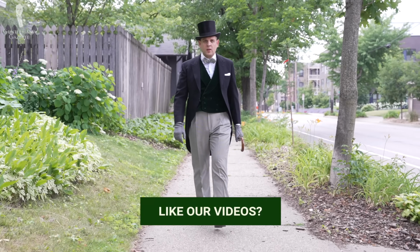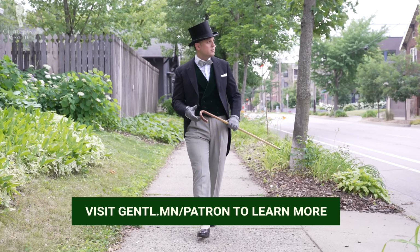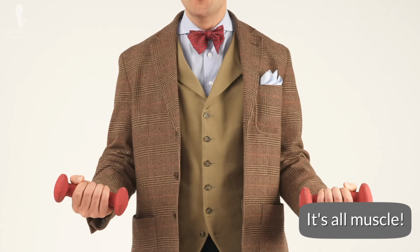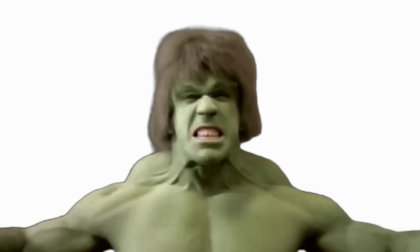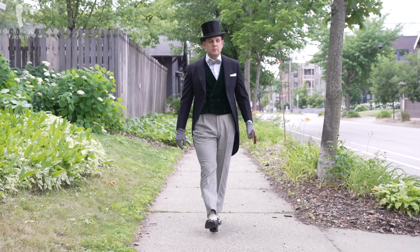Now, in today's outfit, I'm wearing nothing from the Edwardian era. Why is that? Well, I'm simply too tall and too big. I just don't fit in their clothes, really. Plus, I have a big head, so finding a top hat from the era would cost thousands, if not hundreds of thousands of dollars. That being said, my outfit is inspired by the era.